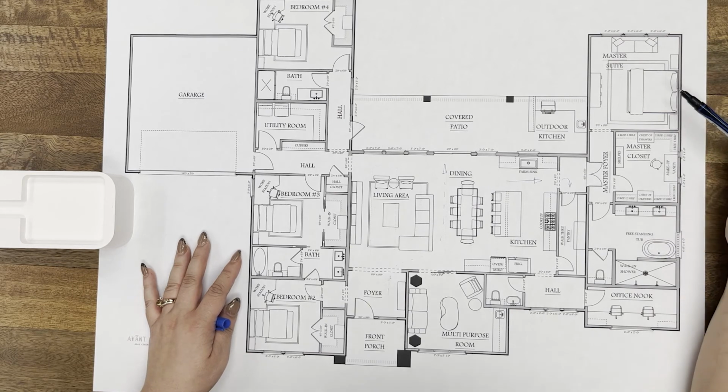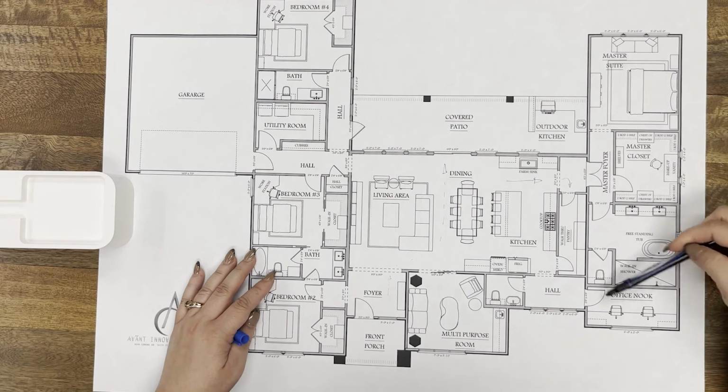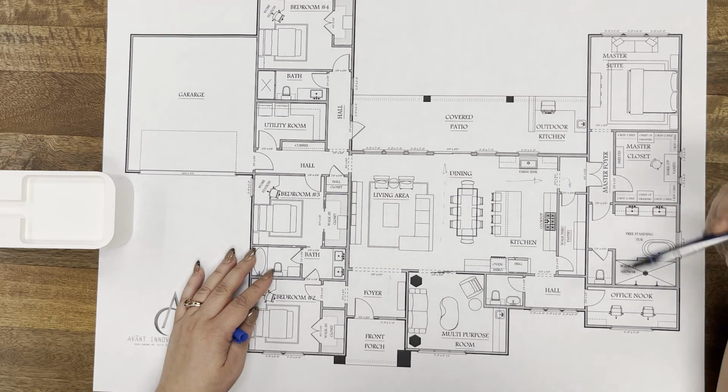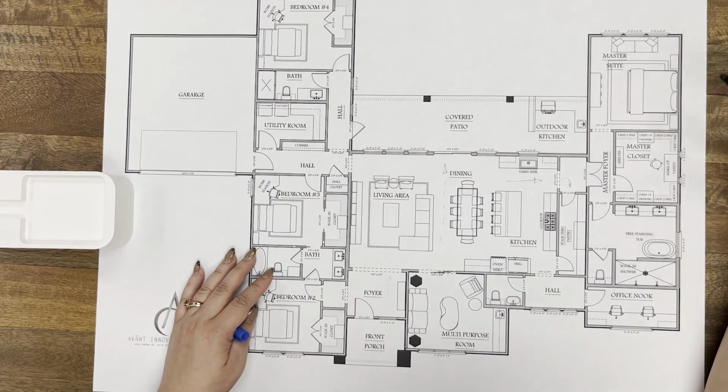So if someone is still asleep because they worked at night or they worked during the day and someone else has to get ready for the rest of the day, they're not disturbing each other. There's that privacy in there. And it's like its own little heaven, little suite here. So coming in here, we got the king size bed, we got the nightstands, we got a whole sitting area, and again, beautiful, huge windows looking out into the back.